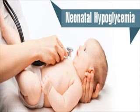Additional management depends on the underlying cause. Referral criteria: refer to a specialist if the patient does not respond promptly in spite of adequate treatment.